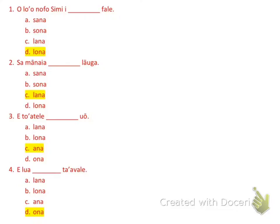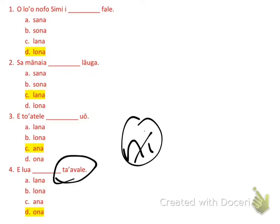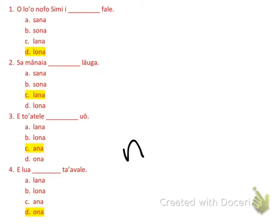And then do I have a random amount of cars, or do I have a specific amount of cars? Well, you can't have random amount of cars. You have to have a specific amount of cars. So I don't have a ni again. Okay, there's no ni. And then does ta'avale follow O or A class rules? Well, it follows O class rules, so that's why I use ona. Okay, so moving on to the last 4.